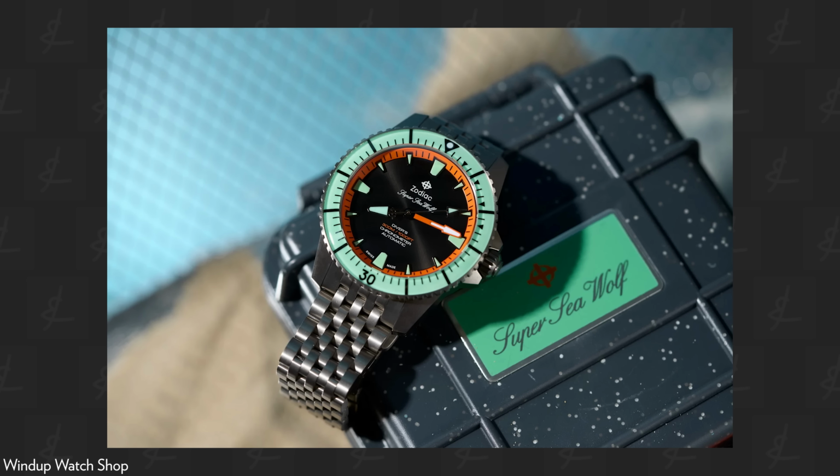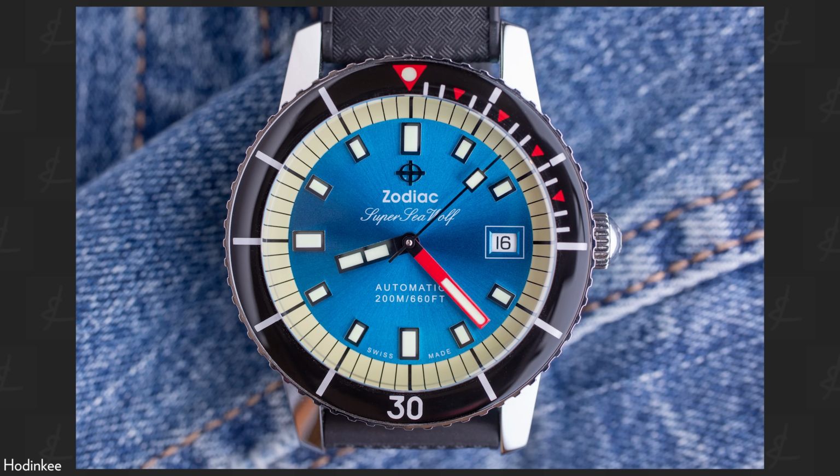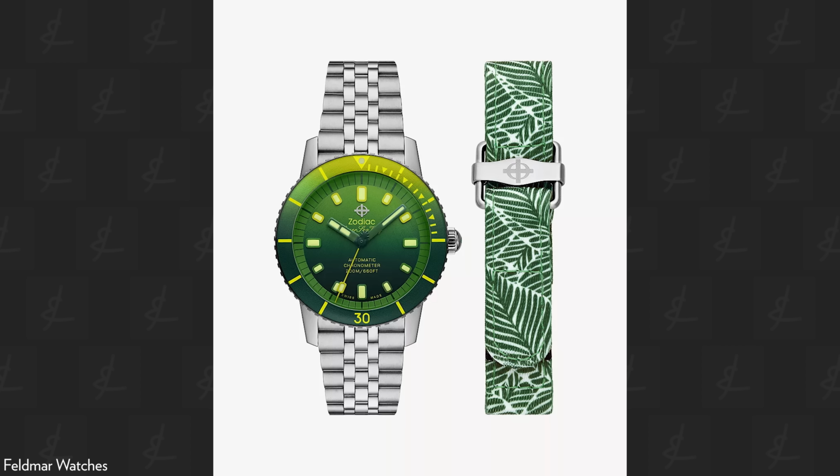No one's done it. This amount of variation, and because the price point is so approachable, relatively speaking, for a luxury watch with heritage, they could just have fun without looking indecisive. Right? If Rolex did that, they'd look stupid, right? Rolex needs to be more decisive, has to keep a smaller catalog, has to show confidence. Zodiac, at their price point, they could just say, hey man, we make great watches. Everyone loves the Sea Wolf and we want to make one in all these different color combos.